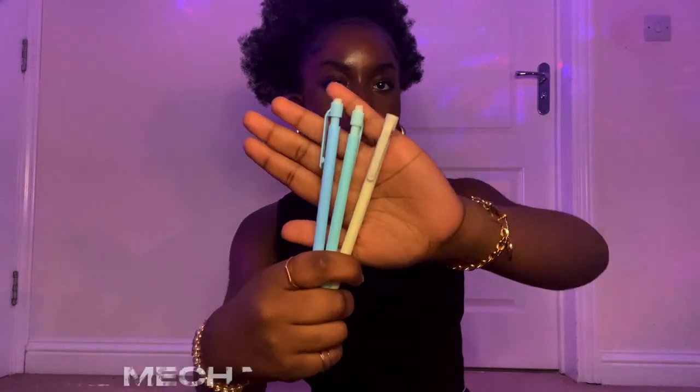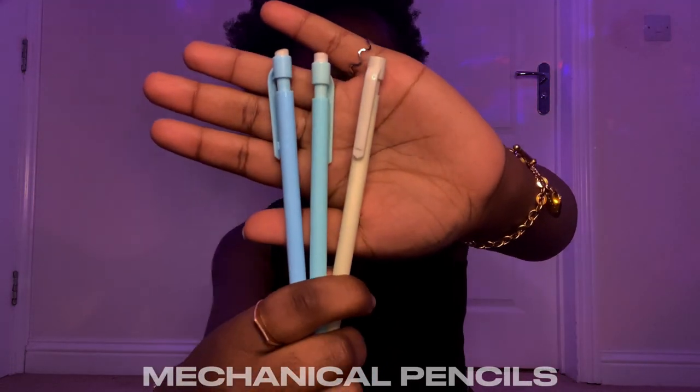Then I have some mechanical pencils, and these are from Wilko. I think they were in a pack of 10, and then I shared 5 with my sister and kept 5 for me. I actually used to have 2 more of these. I don't know where they went. I think one of them I lost and then the other one broke. But yeah, I was so sad when I went out for my school shopping and I couldn't find any more mechanical pencils because I didn't actually know that I had these at home. So it's actually good that I didn't find any because then I would have bought more than I needed.